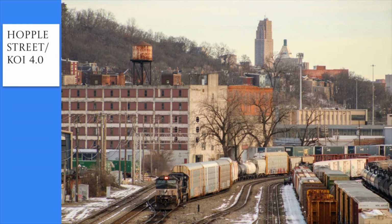Here we are at KOY, still called Hopple technically. This is what I was talking about, the north end of the Southern Railway, or Norfolk Southern, as it is now called. There is a Southern Railway freight station to the left of me, not pictured though, as well as a Big Four one, which are very much worth visiting. I wasn't aware of it.